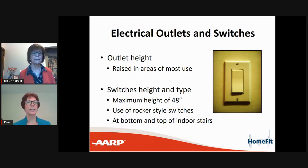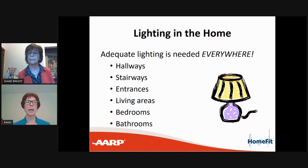Yes. All right, next slide. This is just a reminder that lighting in the home is really important everywhere. Every room in your house and the stairways and entrances. Next slide.